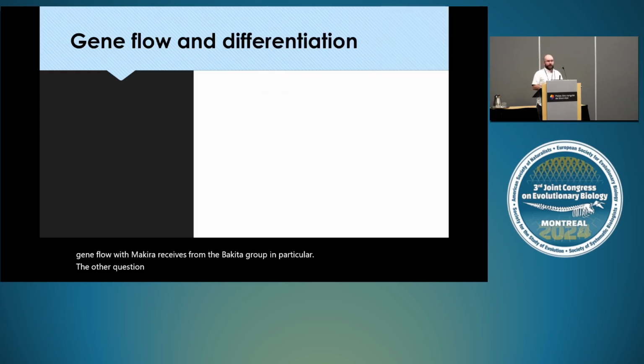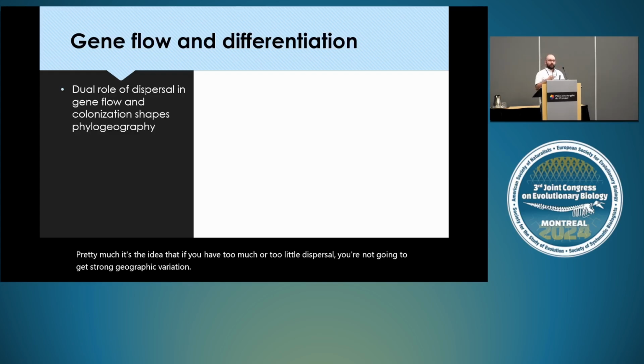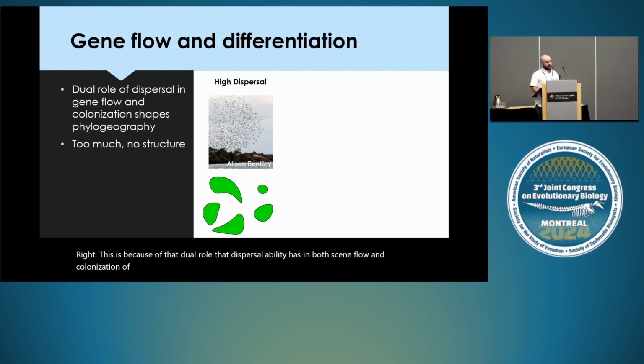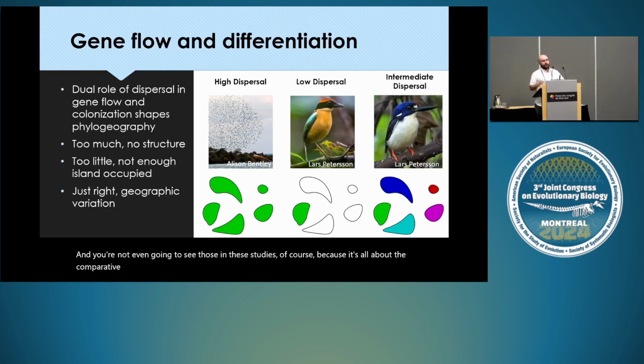The other question that we're going to look at relates to this paradox of the great speciator. Pretty much it's the idea that if you have too much or too little dispersal, you're not going to get strong geographic variation, right? This is because of that dual role that dispersal ability has in both gene flow and colonization between islands. If you've got too much dispersal, you're not going to get any geographic structure. If you have too little dispersal, you don't have any geographic structure, and you're not even going to see those in these studies, of course, because it's all about the comparative side. And then if you have just the right amount of dispersal where you can get to new islands, but you're not getting panmictic once you're there, you can have this incredible geographic variation that's been the inspiration of so much work in this area.